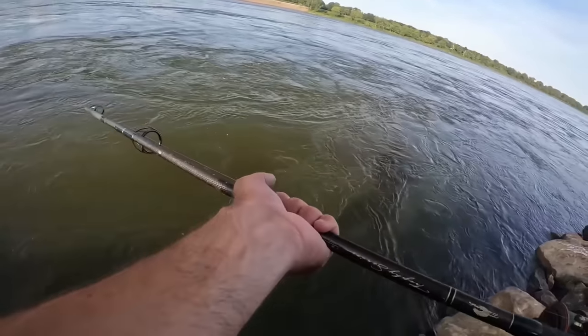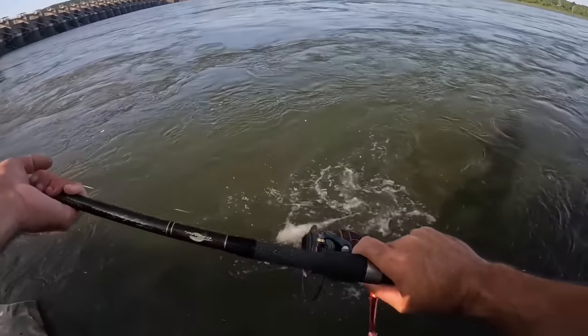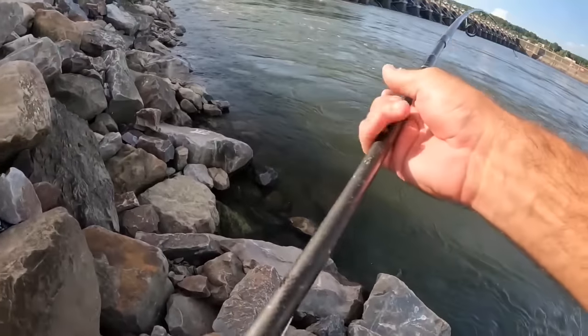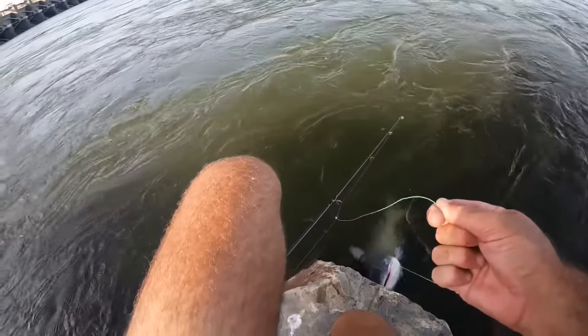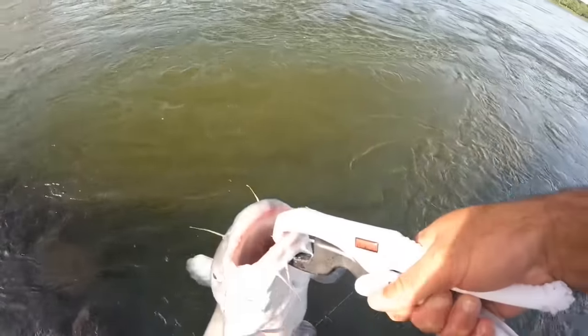He was just dogging. Come on. Oh, there he is. He ain't bad. I'll bring you right here. Leader him like a tarpon. Okay, we got you. Whew. Got him. Look at that.